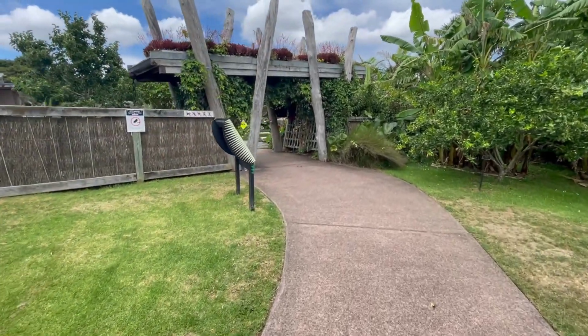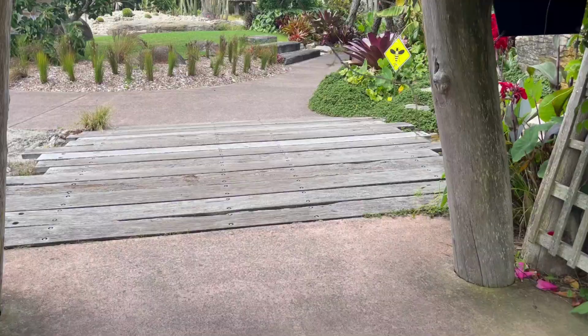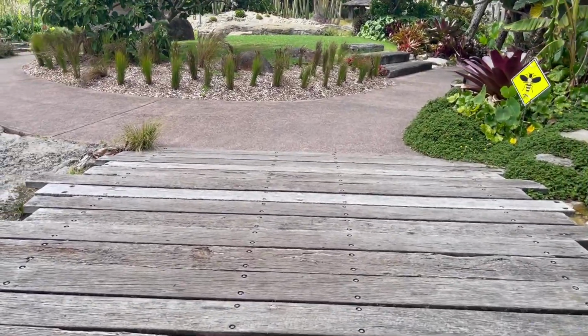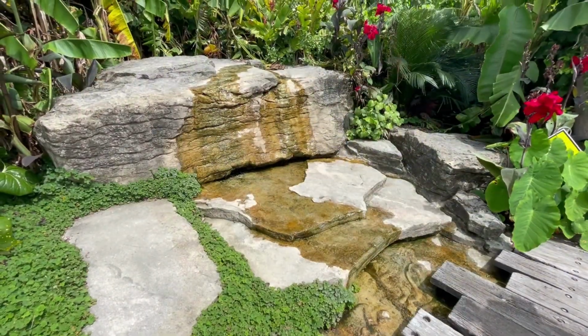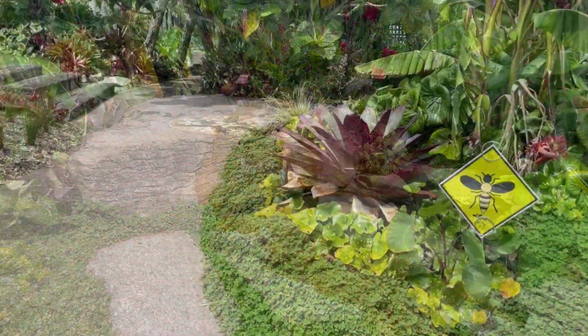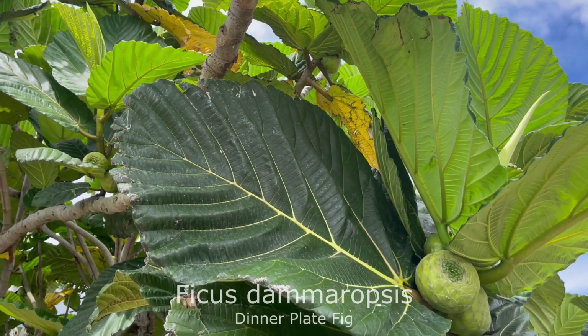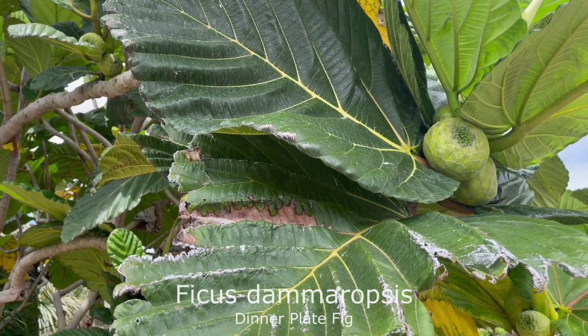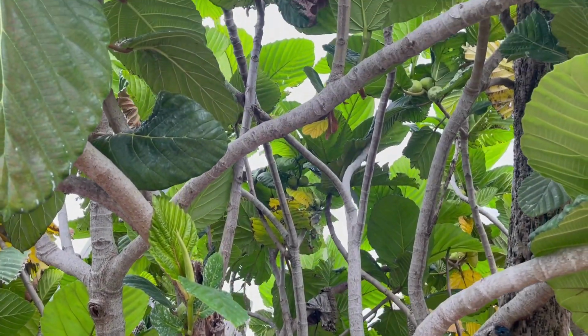This part here is called the Potters. This was like a children's garden, and it also was opened up in 2005 by Prince Charles. It's quite a cool garden. It has different parts to it, so you sort of almost come into a sort of tropical, subtropical part with these. Look at that amazing plant there. I mean, that's just a real sort of outstanding looking plant. The dinner plate fig.